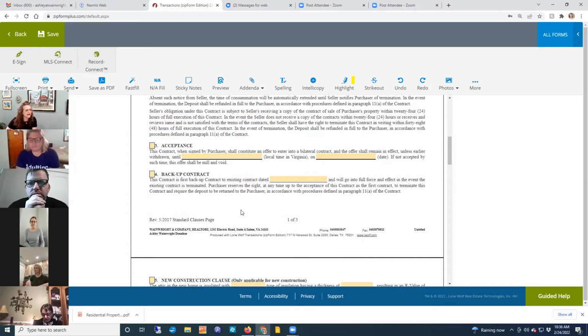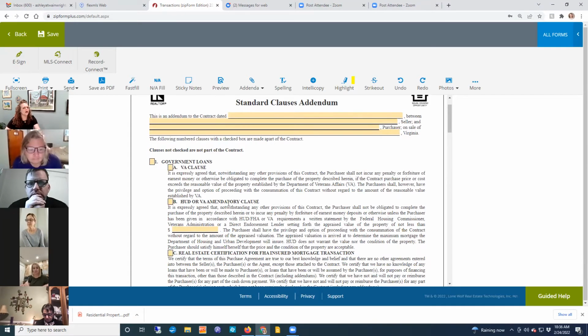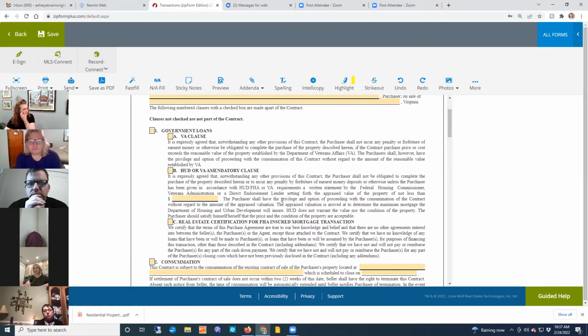I completely forgot that I knew we were doing a VA loan. I put VA loan on the contract, on the offer. I forgot to check the box for the appraisal contingency that is associated with a VA loan on the standard clauses addendum. You look right up here, there is a VA clause that I need to use for when I am doing a VA loan, 1A and B, which says this is the purchase price. If it does not appraise for that purchase price, my buyer does not have to buy the home. That is a VA requirement.